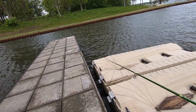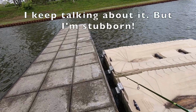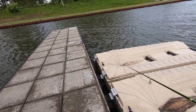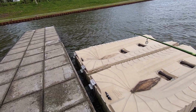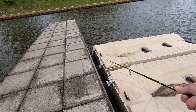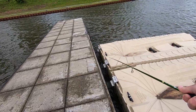Yeah, probably gonna need to get a double 16th put on here. I'll rig one up with a double 16th and one with a double 32nd. That way if I want to pop a float I can. There was a fish. It's really hard to feel your bite when your line's all loose like this from this wind.